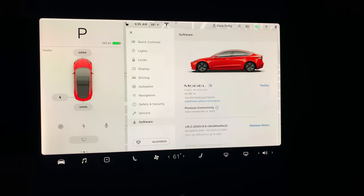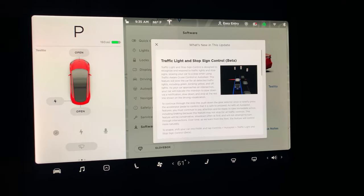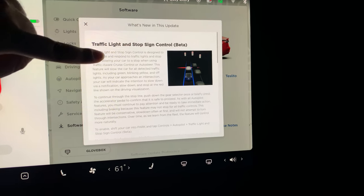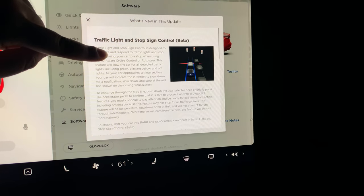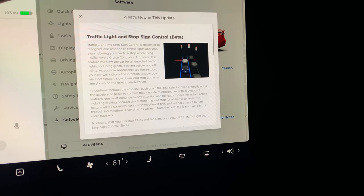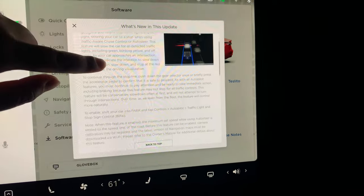So we just got the 2020.12.6. We're going to see the release note. And in the release note, it says it has the traffic stop sign control beta. So this is still in a beta version. It is supposed to recognize the stop sign, and then it is supposed to stop at the stop sign as well as the traffic light. Just know that it stops at all traffic lights at this point. So regardless of if it is green or red, it will stop at those traffic lights.